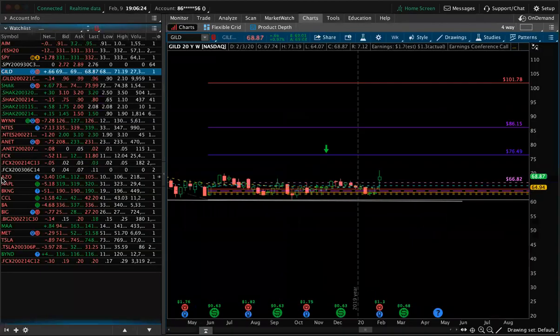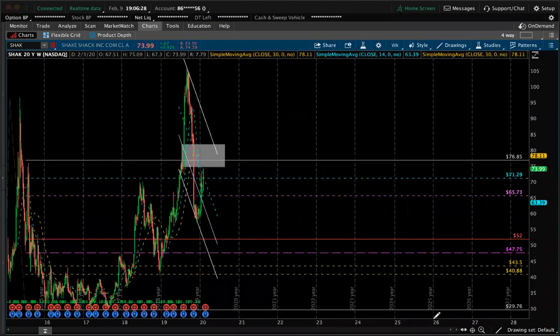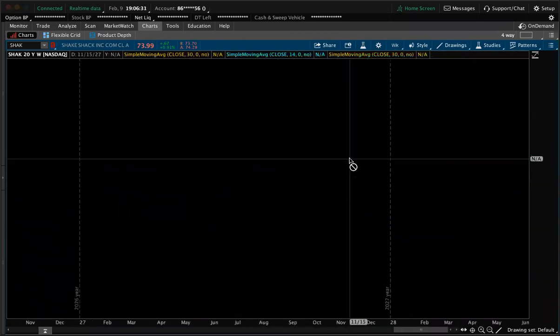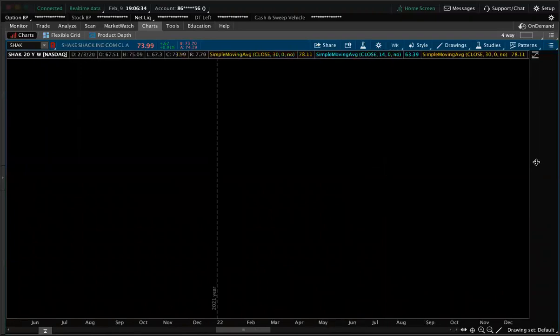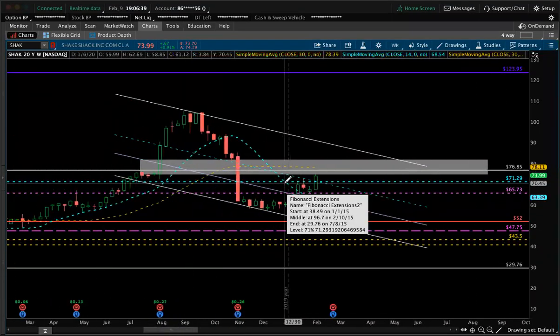So that's Gild. Next up, we got SHAK. SHAK, we have the March 20 calls. We have so much time. Those are the 80 calls. That's only a 7-point move. So if we get that 16-point move on the monthly candle, it's going to be very explosive.